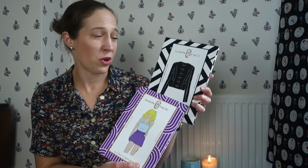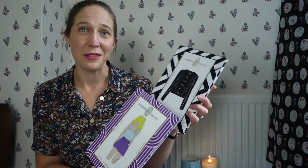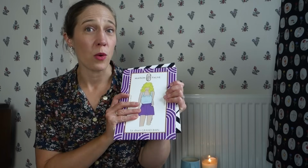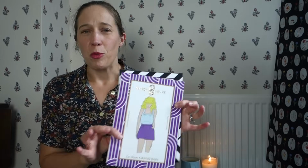And I actually think if I made this as a set in jacquard fabric, I could wear it with tights and boots in the winter and it would look really cute. So I'm going to keep my eyes out for a nice bold jacquard that I could make a set out of, perhaps for my winter plans. But for now I'm just going to put them away and look at them.